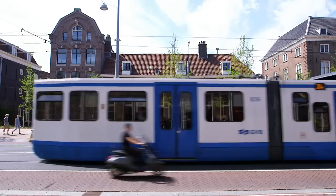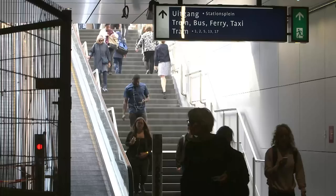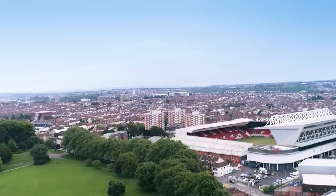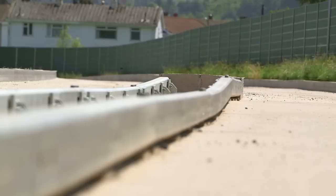Engineers repaired the boxes and put in new piles to stabilize the historic houses for good. Finally, in the summer of 2018, Amsterdam's metro was fully functioning. Meanwhile, in the UK, another very different public transport system was heading off track. How did they manage to get this so wrong?